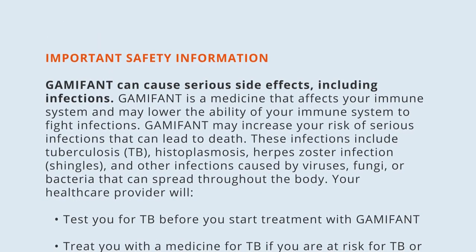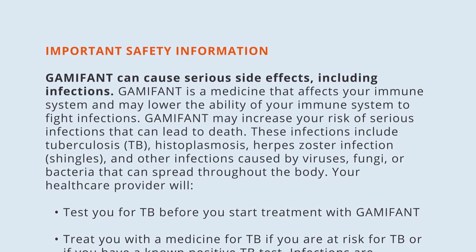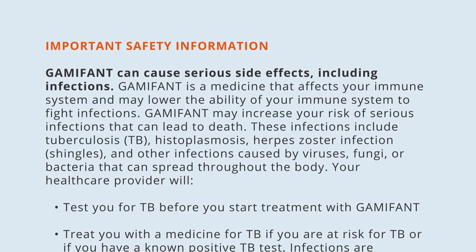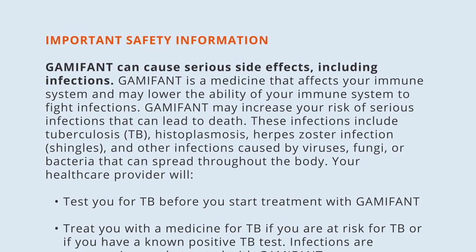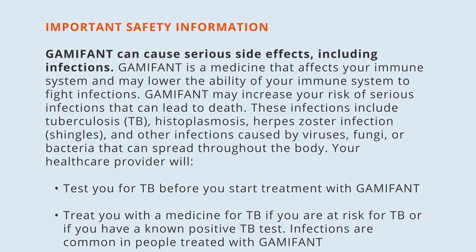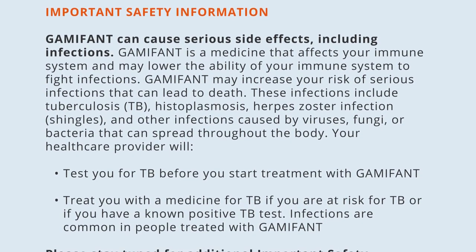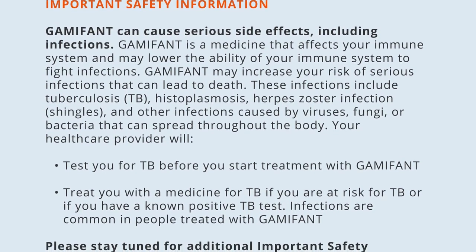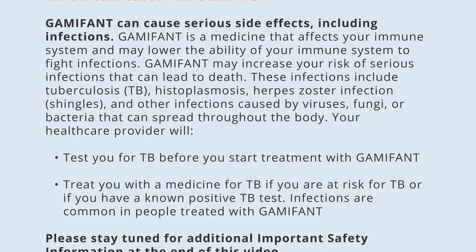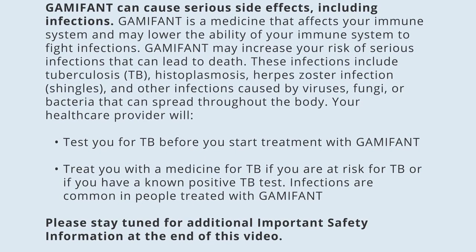GAMIFANT can cause serious side effects, including infections. GAMIFANT is a medicine that affects your immune system and may lower the ability of your immune system to fight infections. GAMIFANT may increase your risk of serious infections that can lead to death. These infections include tuberculosis, TB, histoplasmosis, herpes zoster infection, shingles, and other infections caused by viruses, fungi, or bacteria that can spread throughout the body.